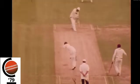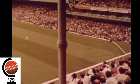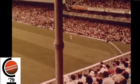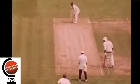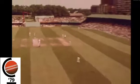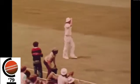And after that expensive over from Boycott, 11 runs off it, Hendrick is back to bowl to Lloyd. A beautiful stroke. Through the covers, a beautifully timed drive, through extra cover for 4. Typical Lloyd stroke. England's fine fielding continues to save many runs. This is Old to Richards. It looks like a 4 going down to the mid-wicket boundary. Edmonds after it, and he saves it. Just a single instead of a certain 4.